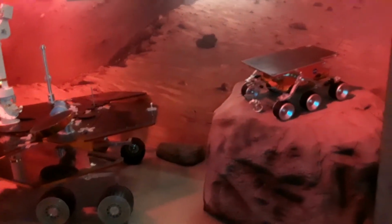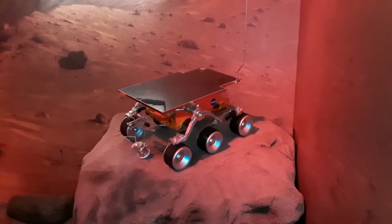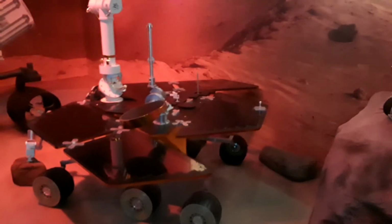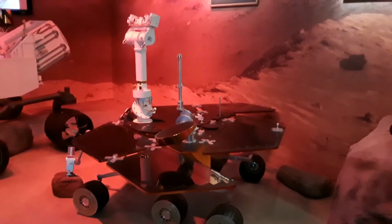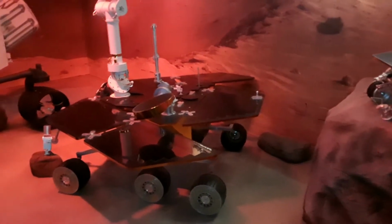This is what the vehicles look like. Notice all the solar panels. So these little robots have their own ability to capture the sun's energy and convert it to electricity. You can see this is what the Martian explorers look like. Little tiny robots.